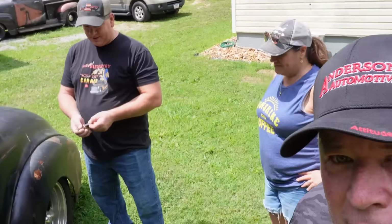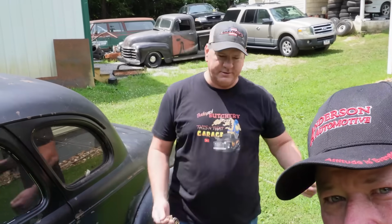So what are we going to do with the Crown Vic stuff? Probably going to take the front end out from under it, put it under, I can never remember that truck's name, Silver Bullet. Silver Bullet? You know, because I heated the coil front, the springs. Yeah. And they're going to break eventually, so.